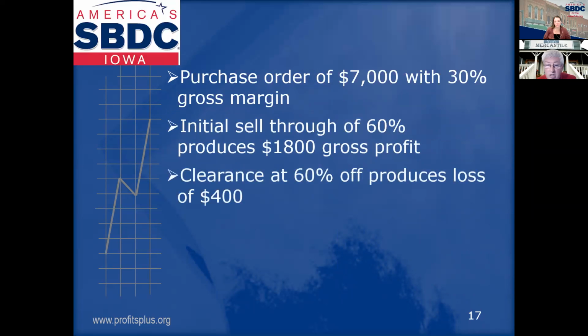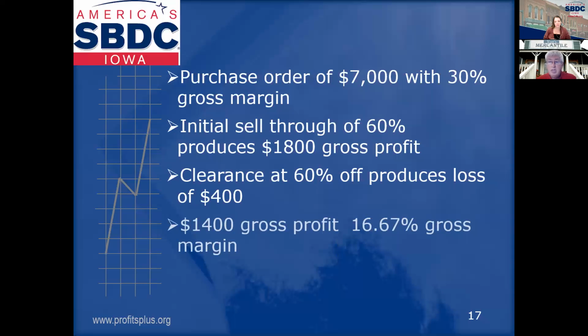But then they started clearing the inventory, and they cleared off the inventory with 60% off. Well, you're only making 30% to begin with. So now all of a sudden, you're not making money, you're losing money. You had made $1,800 before you started the clearance sale. Now you're losing money. $1,400 is all you made at this point, and it produces a gross margin that is just barely above half of what you started with. Why would you do this? This does not make sense.